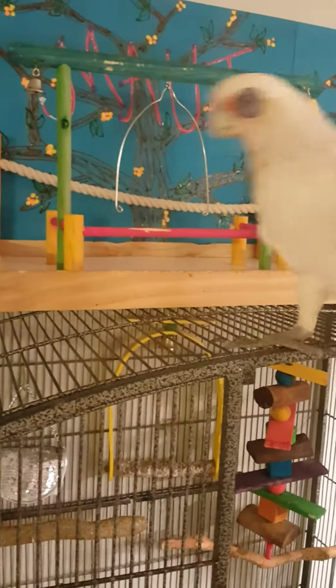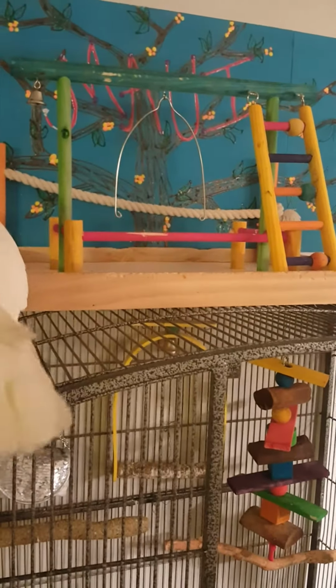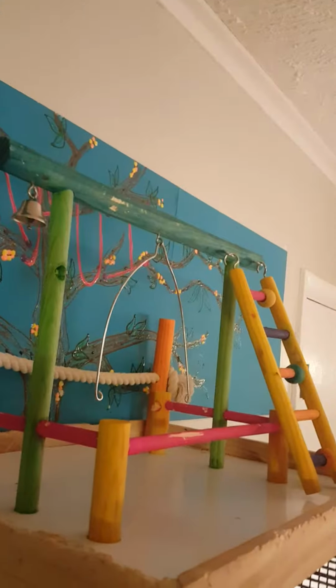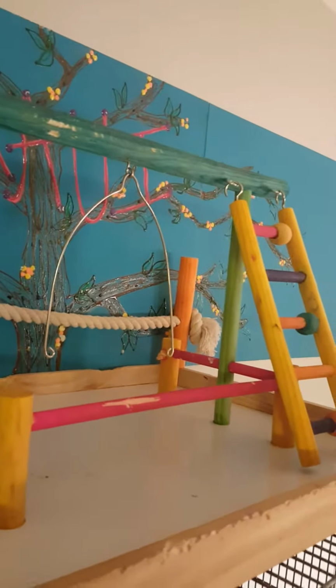It used to have a little wooden perch that went in the middle, and now it's just a piece of hanging metal because Maui decided she didn't like the swing. She wanted to tear it up. It also has rope in the back. She actually doesn't use that very much. She kind of stays on the top, and where you see the paint coming off, that's where she has chewed and spent a lot of time.